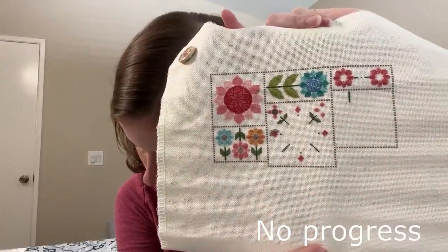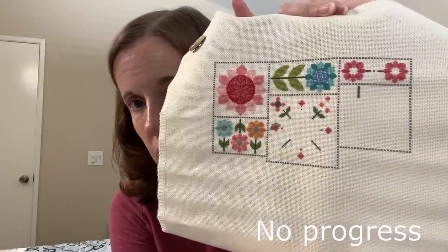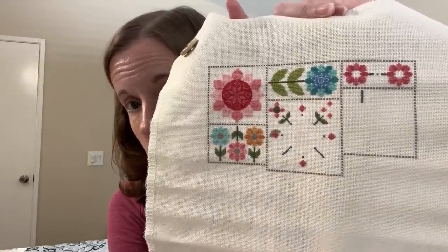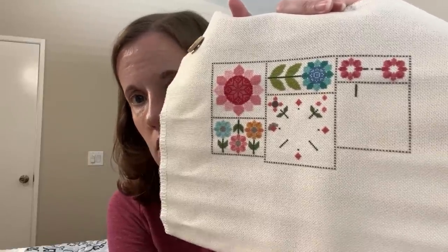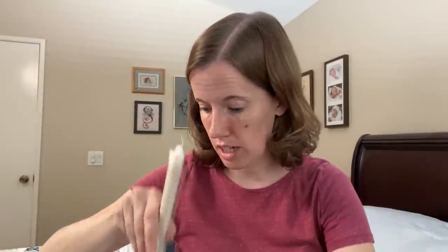This is on 25 count barley vintage cloth by Fat Quarter Shop, and it's 1/1, full cross, called for DMCs. Very cute, very pretty. It's so colorful. I really enjoy it. I just have a million other things to do. And when I got behind the actual stitch along, I just never got back to it, which is why I like to keep up on those most of the time, because otherwise I know it'll fall by the way.